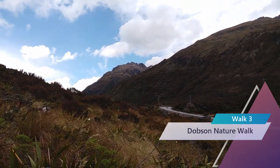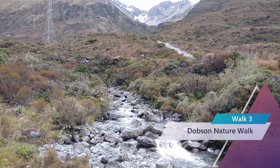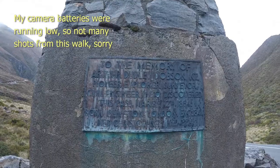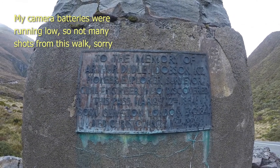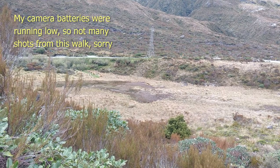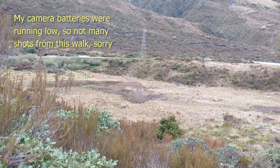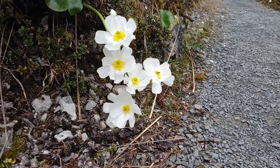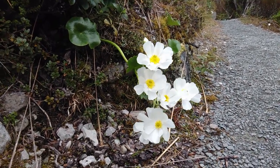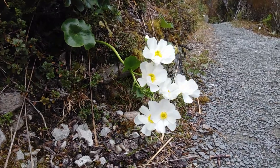The Dobson Nature Walk takes you from the end of the Arthur's Pass track through alpine scrub to the actual top of Arthur's Pass, where there's this monument to Arthur Dobson. And, more interestingly, Mount Cook lilies, which are actually giant buttercups. The world's largest buttercups, in fact.